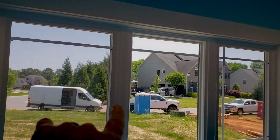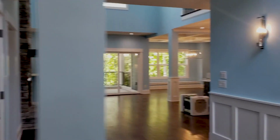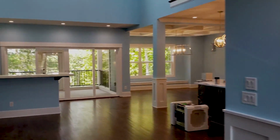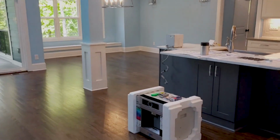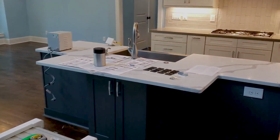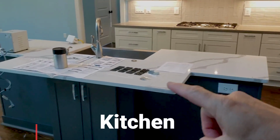A lot of natural light, and we've got your flush mount LED square lights. That's kind of a unique feature, but this is a big open great room, great room kitchen, and we get the homeowner doing some work with us. Custom appliances, but anyway, the way this island is kind of unique because you've got this bump out here.